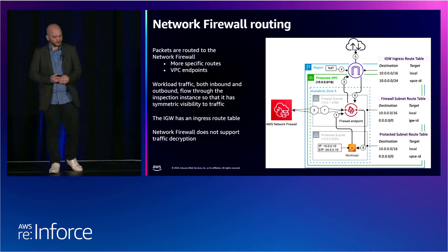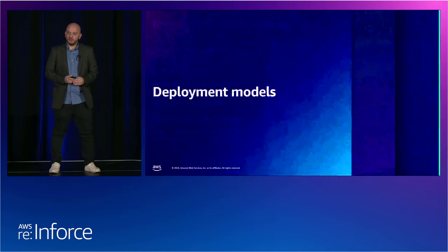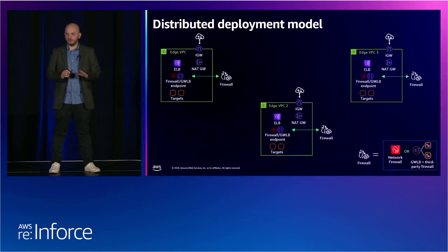Great. Cool. So now when we talk about using the network firewall, I can use it in different deployment models. Today I'm going to focus on one of them, but let's talk about the three of them. I can have a distributed deployment model. And here, my VPCs don't need to send traffic between them. So I need to build security for each one of these VPCs. I need to filter the traffic in each one of them. I can have, for example, separate NAT gateways for each one of them, load balancers, and so on.